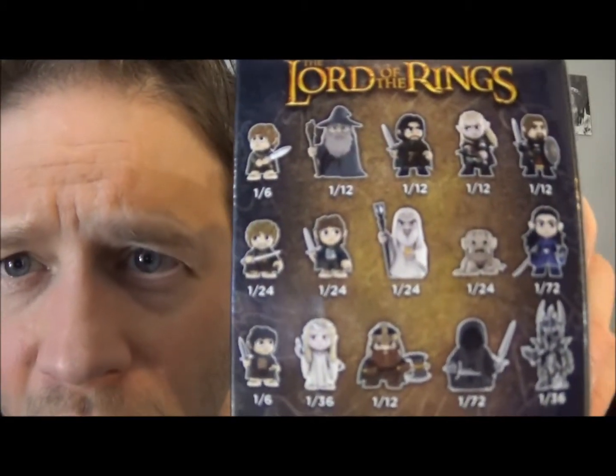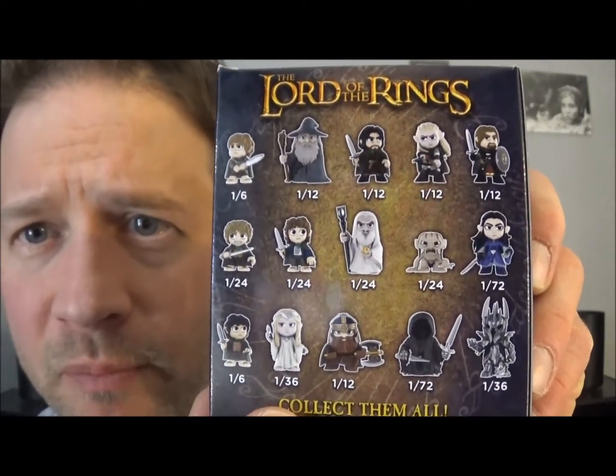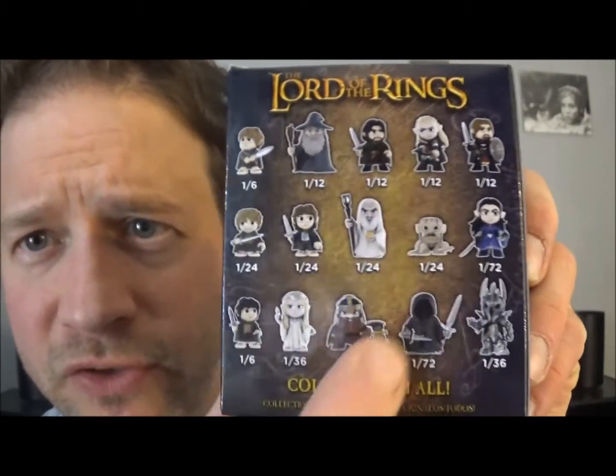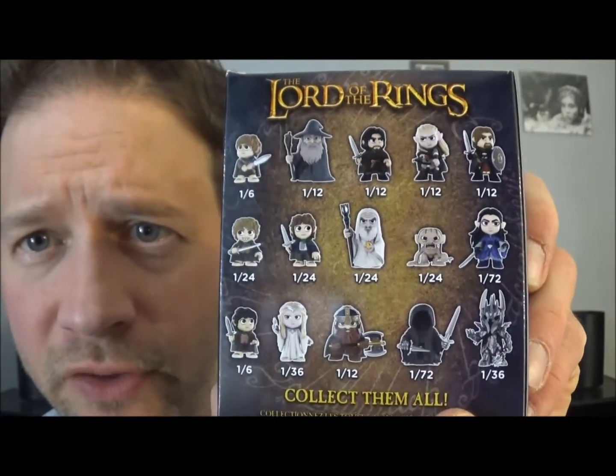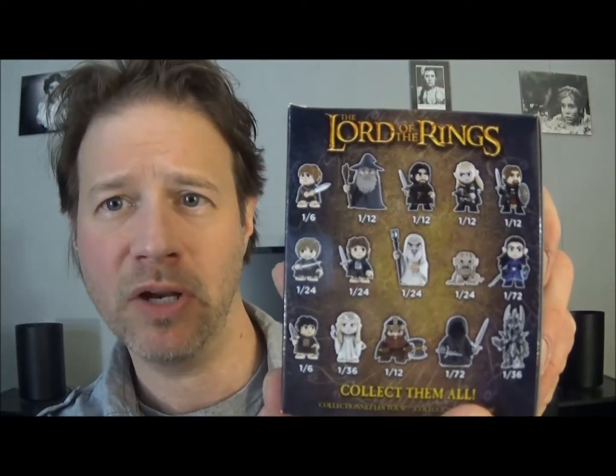But anyways, the regular set, which is in Toys R Us and Books A Million and stuff like that, they get an assortment like this. Let me get up close there. Most of you already know what I'm talking about, but this is just a regular assortment. Certain ones are rarer than other ones, etc.